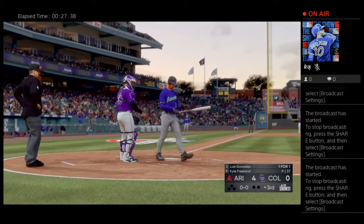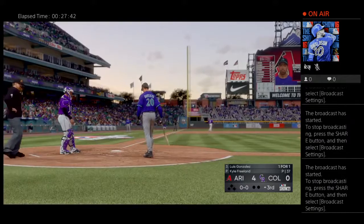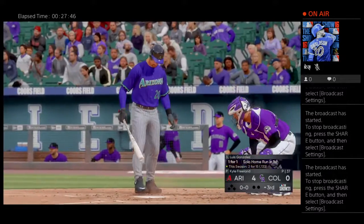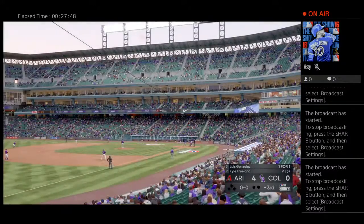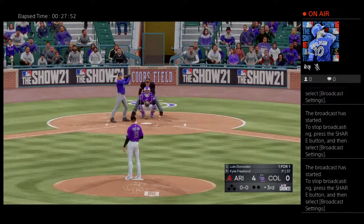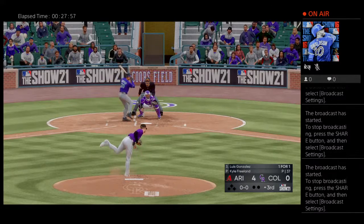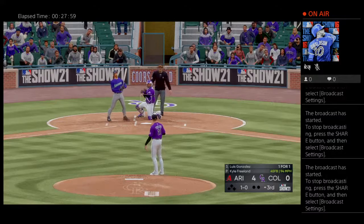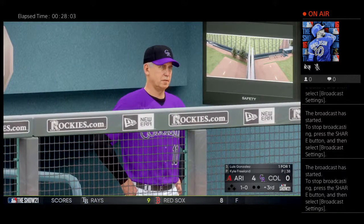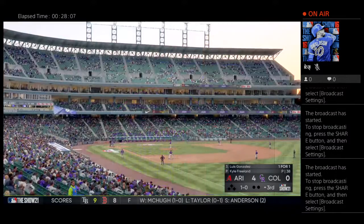New inning set to get underway, and that'll bring forth the veteran outfielder, Luis Gonzalez. Now here's the first offering. Ball, that's out. Hey, let's not sugarcoat it. He's had a rough couple innings. He's going to have to find a way, whether it be mechanically or mentally, to be able to stay in this game.